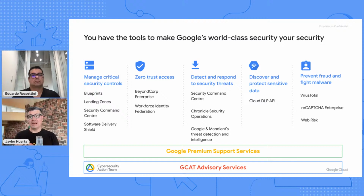You can discover and protect sensitive data. If you remember, we talked a little bit in Beyond Corp Enterprise about Cloud DLP, which you can redact sensitive data. You can tell the service what is sensitive data for you, credit card numbers, addresses, names. And in case someone is trying to take out this information, we will redact it out and nobody will be able to see it. And we will prevent fraud and fight malware with Virus Total, which is our solution for scanning virus vulnerabilities, reCAPTCHA Enterprise, which we talked a little bit about in depth, and we also have web risk, in which we can actually monitor and figure out which accesses are valid and which are not.